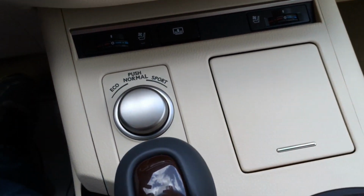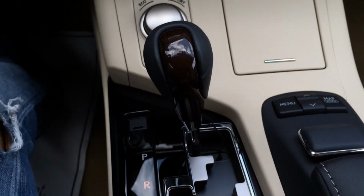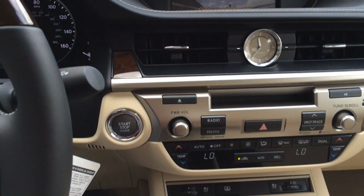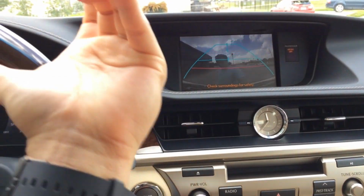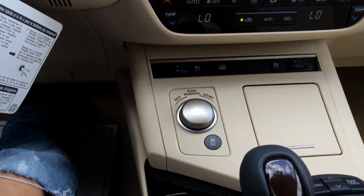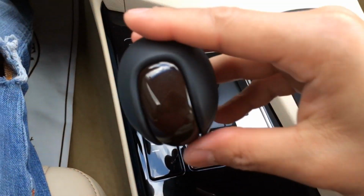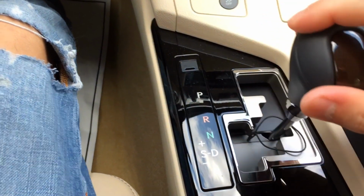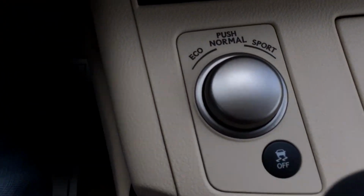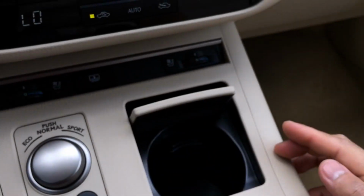Alright, to switch between different driving modes, you can just turn the knob to select from Eco, Normal, or Sport mode. And the gearbox features a 6-speed sequential shift automatic electronically controlled transmission with intelligence. Once you put the vehicle in reverse, the backup camera will display on the navigation screen with guidance lines to guide you through your backup. Traction control off button right there, and a cup holder.